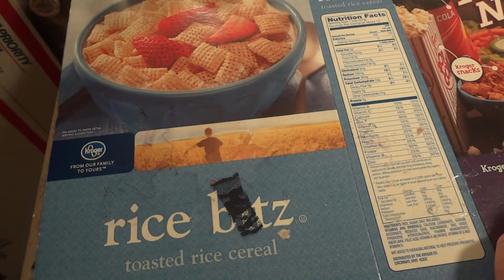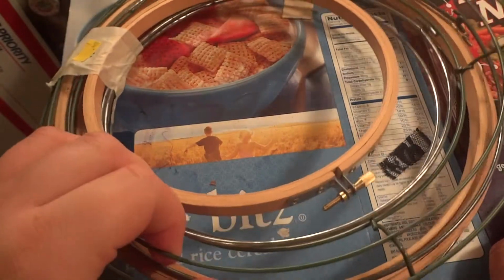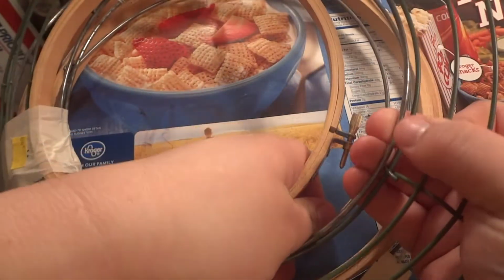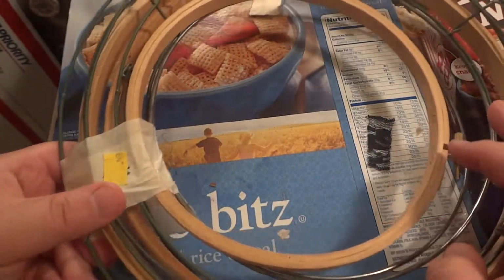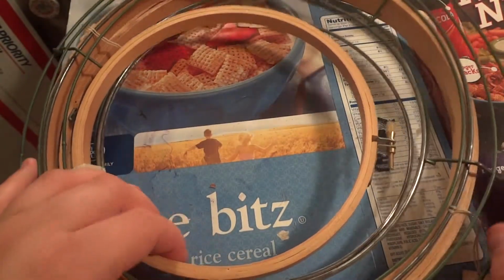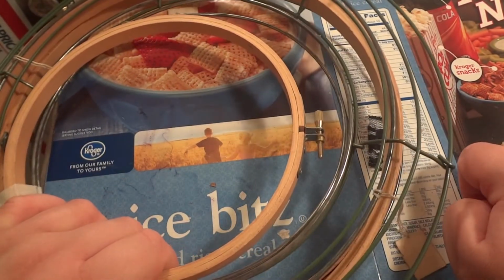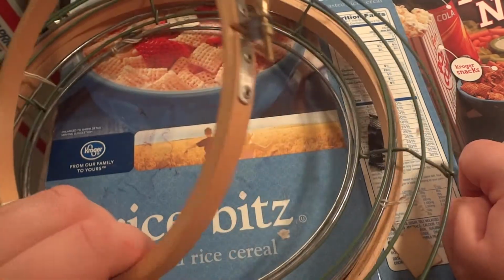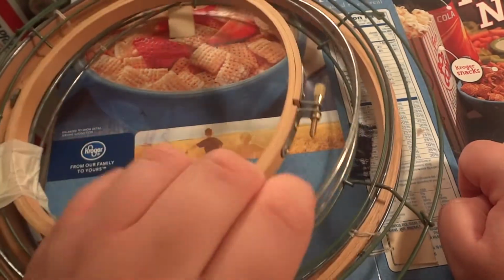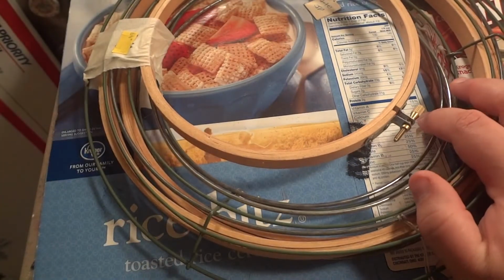And I got this. I had tried to just pick up this metal wreath here, and then I realized they were all taped together and everything was 50 cents. So I got all this for 50 cents. And I don't need any more embroidery hoops, so I figured I would turn them into some kind of craft project, and then there's some single metal rings.